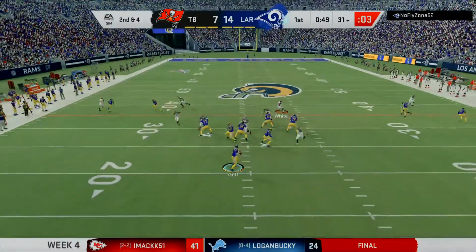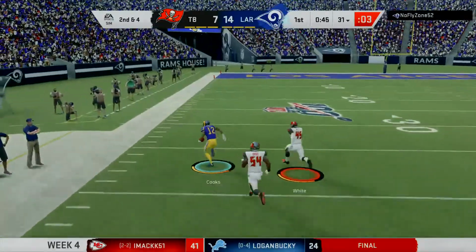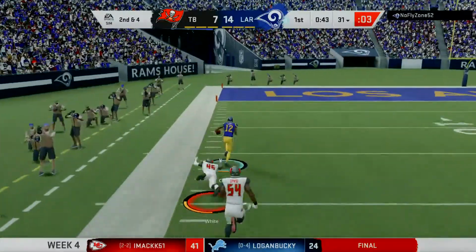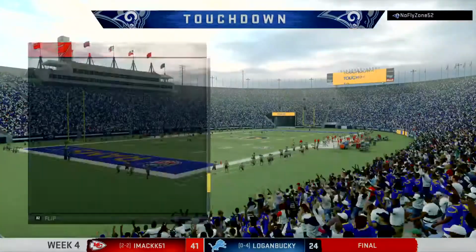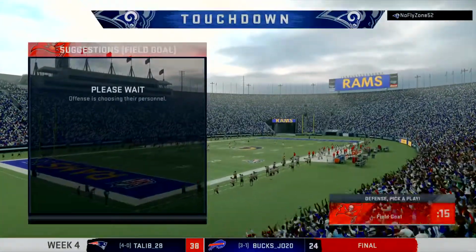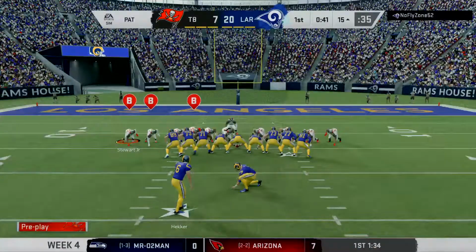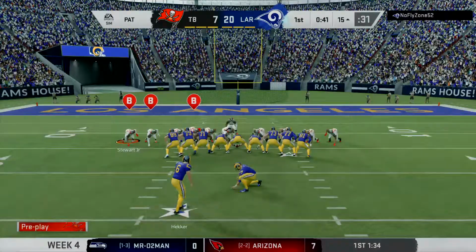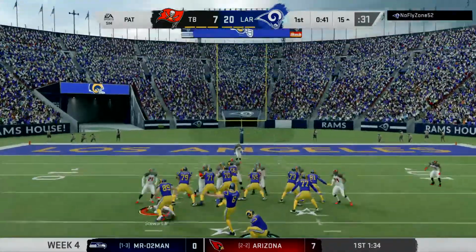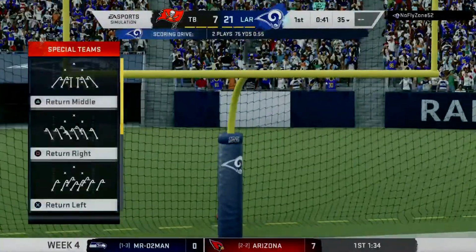A play fake to Gurley. Now gone. It's hauled in by Brandon Cooks. Past the 20. And he'll get into the end zone. Touchdown, Rams. Brandon Cooks, his second touchdown on the season. And the Rams strike quickly here for 6 points. Point after, right down the middle. And it's now 21-7.